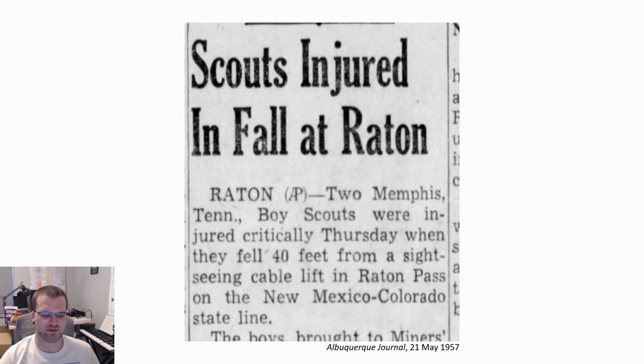Both of the boys involved in this incident were injured. Their parents ended up filing a lawsuit for $250,000. That lawsuit settled out of court, and the terms weren't disclosed, but it certainly brought to light the broader issue of safety with the Skyride, and I'll say in addition, safety with gondola lifts in general. An interesting issue with gondola lifts and aerial lifts is that in quite a few states, they're very minimally regulated or overseen by any safety authority.